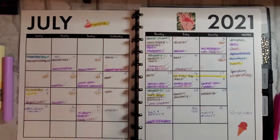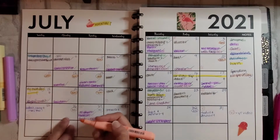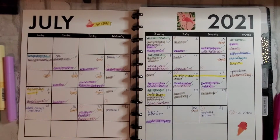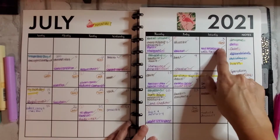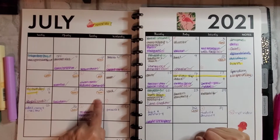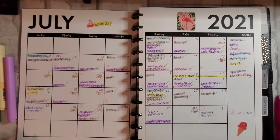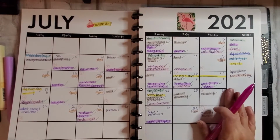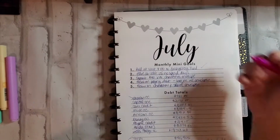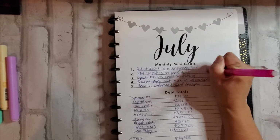Got my trusty highlighters. So let's highlight the rest of my no spend days here, which will begin here. No spend, and no spend. So now I'm going to count them. 1, 2, 3, 4, 5, 6, 7, 8, 9, 10, 11. Well, I knew I wasn't going to make it for this month anyways, just because I went on my little trip and there was a bunch of stuff going on. So that's okay. I did not hit 15, but I did do 11 no spends.